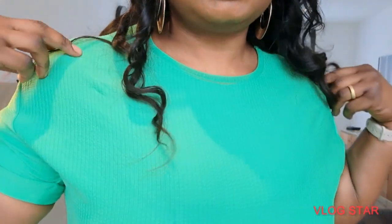Hopefully I'll be able to put my camera in such a way that it will show my full body. So guys, this is the first one. Okay, let me bring the camera closer so you can see the full picture. So guys, look at that.